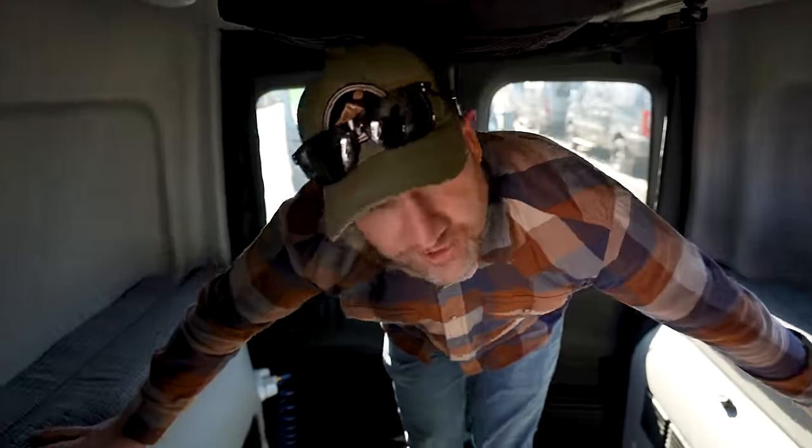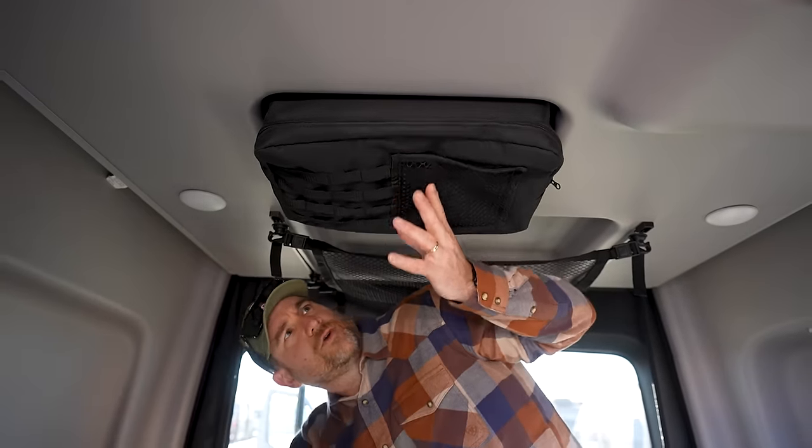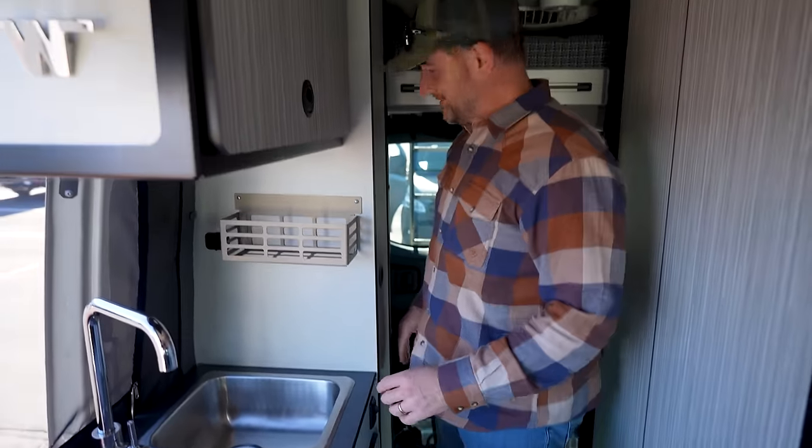So you can see this one has the bed up, so this is your kind of garage space that you can store bikes or snowboards, or whatever you need back here so that you can get out and enjoy the outdoors. So let's move forward. Look at the cool storage up top. Oh, cool. Isn't that cool? Very nice. Yeah, it does look nice. All right, without hitting my head.